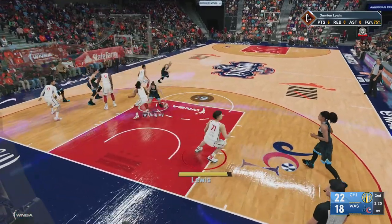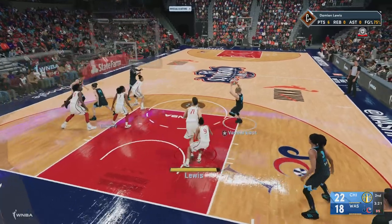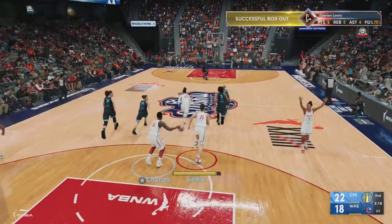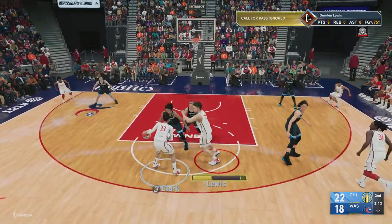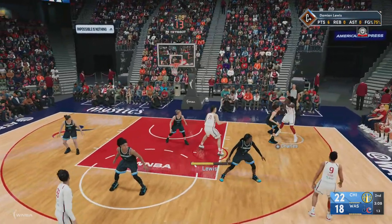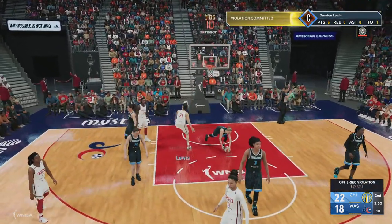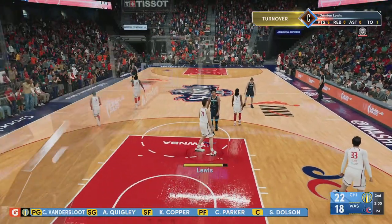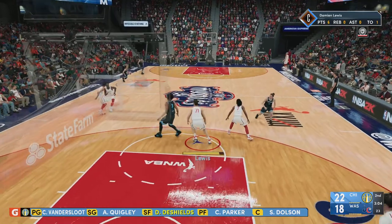Up top, Quigley, defended by Atkins. Pass to Copper. Five to shoot. Here's Vandersloot. And that one hits back iron. Didi should be thanking her for that miss. Now here's Cloud. To the paint. Here's Lewis. And it's going to be a 3-second call. Sky ball. Diamond to Shields. And it's the Sky ball.